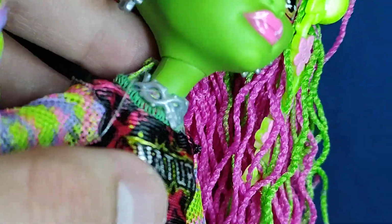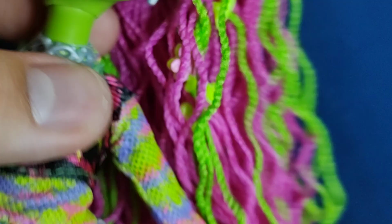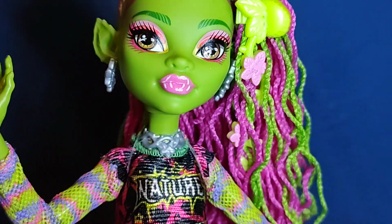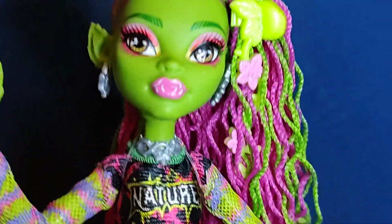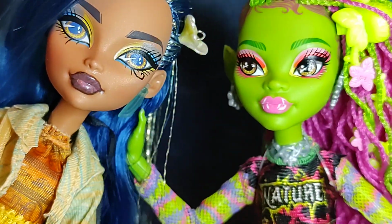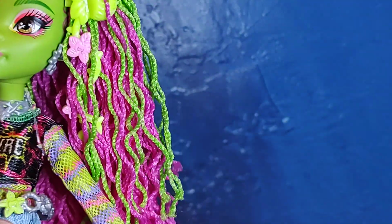Her necklace is held on by a rubber band right out of box, but it is matching her earrings. She's on the longer necked body for 2024, which, for those of you who don't know, Monster High G3 adjusted the geometry of the dolls' necks so that clothes sit better on them.